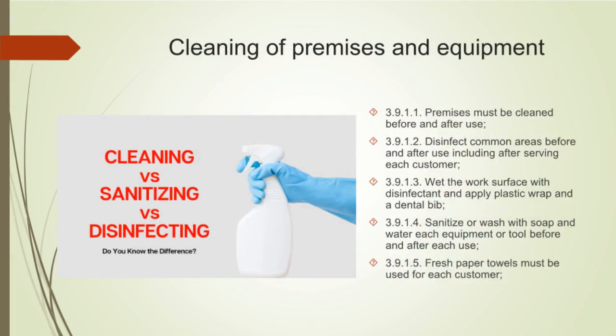Cleaning of premises and equipment. Cleaning, sanitizing and disinfecting are usually three separate processes. Effective cleaning must occur before sanitizing, as sanitizers may not work as well if the contact surface or equipment has not had all visible contamination removed. Cleaning is often achieved with detergent, water and agitation, with the visible dirt and detergent then rinsed and removed with clean water. Detergents are chemicals that remove dirt and grease, however detergents do not kill bacteria and other microorganisms.